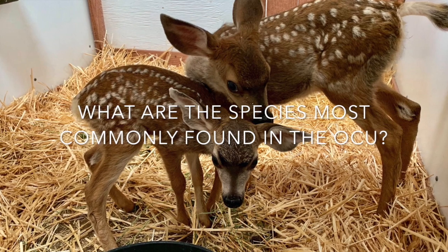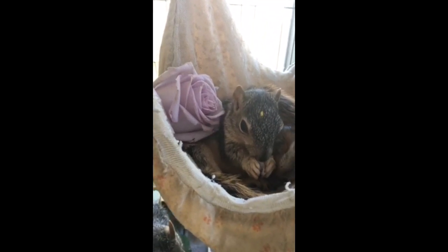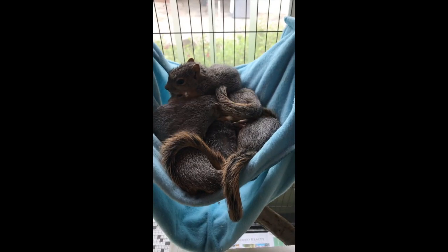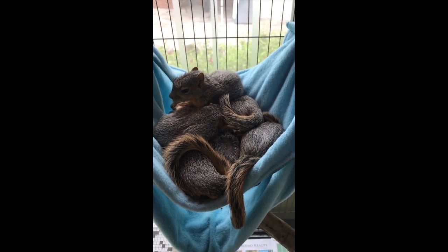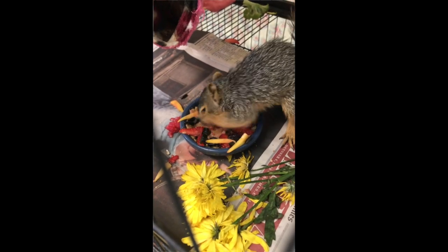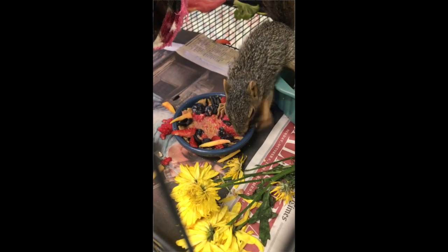What are the species most commonly found in the OCU? The most common species of animals we see in OCU are fox squirrels, because they have 2 seasons. So we get baby fox squirrels in. They're a little bit older than ones that are usually found in the nest. We have someone who helps us rehab them when they're much younger, and then they come here when they're a little bit easier to take care of and don't require as many hours and specialized one-on-one care.